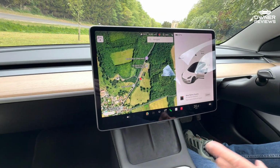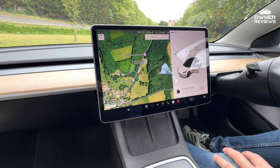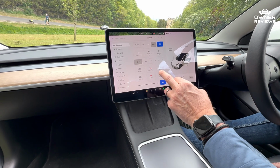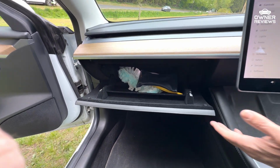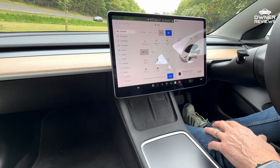For example, my wife's sunglasses were in the glove box. She jumped in the car the other day and couldn't work out how to get the sunglasses out. You have to go through the screen to do that. To open the glove box? Yeah. Which to me is a little bit unnecessary. It's just sometimes it's taken the gimmicks a little bit too far, I think.